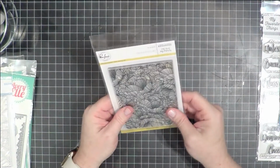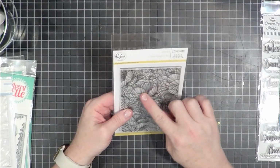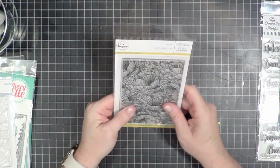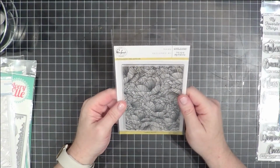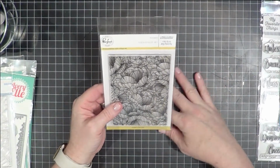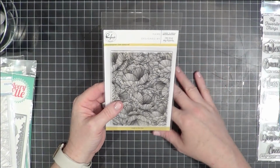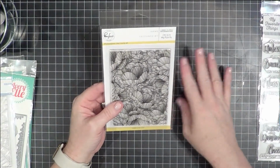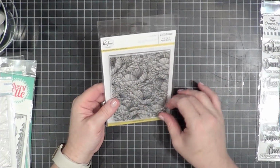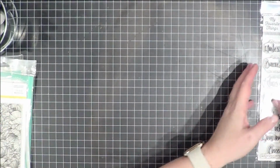And it is just a background stamp that I think kind of looks like poppies to me, but it's so dense that it could be other things. But I think it would be great done as a background in watercolor, or maybe shimmer powders or something like that, and then have this stamped on top of it, or have this embossed and then colored in. So that one's waiting to be used too.